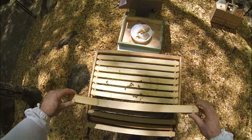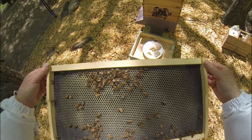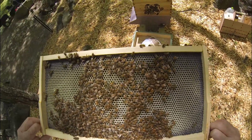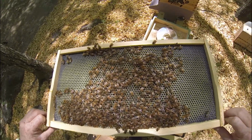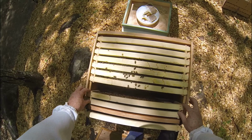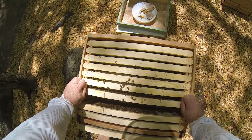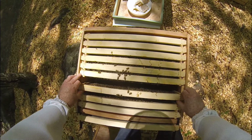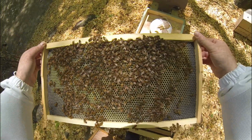Usually third frame in, I start to see some eggs, but that's pretty shallow, so she might not have come up here yet. Pretty shallow, but just starting to store some nectar. So I am hypothesizing that this frame will have some eggs. Maybe a pretty good guess. Let's see how I do.